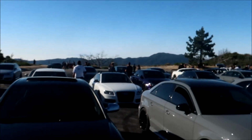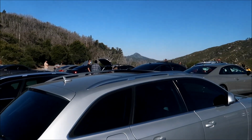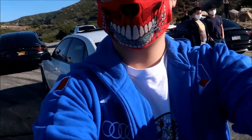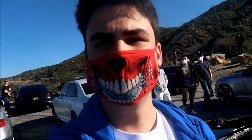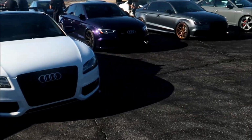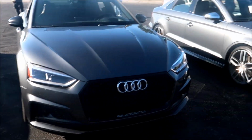Look at all the amazing Audis that are here. Every one of these cars except for the two GTRs are Audis and VWs. All of them. This is why you guys got to come to the AGLA cruises, because this stuff is crazy. Even if you're an SD, I don't care where you are. Look at all the crazy stuff that you could find when you come to AGLA. It's amazing.